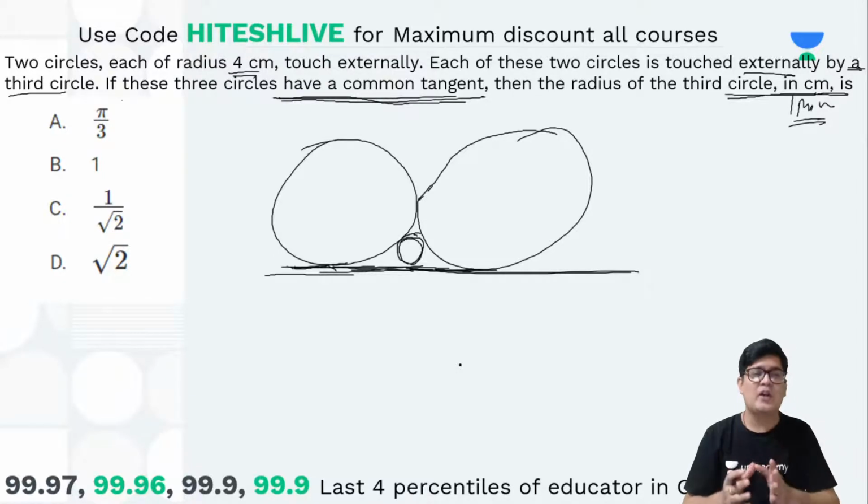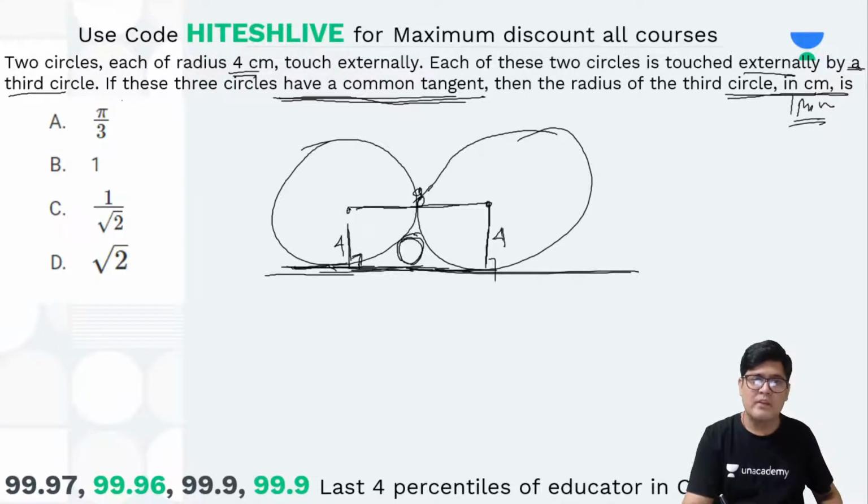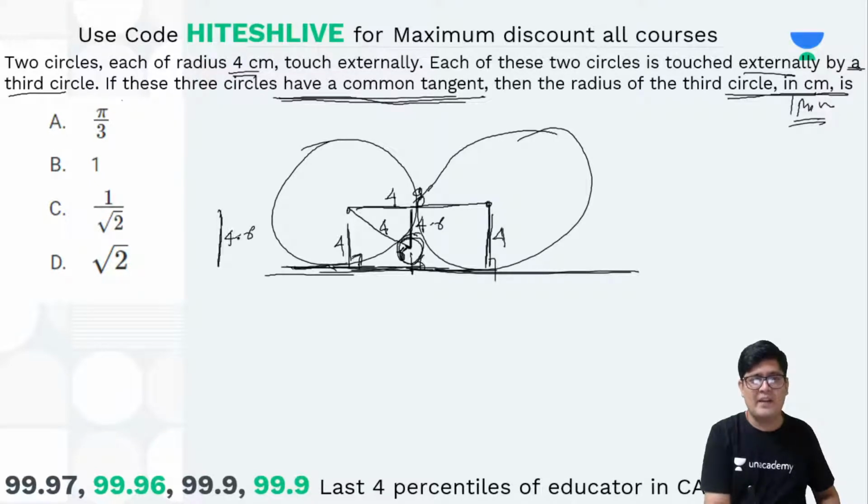overlaps, always try to put radius in right angle triangle format. See, from center to down, this is going to be 4 units. From center to down, this is going to be 4 units. From center to center, this is going to be 8 units. What is the question? Radius of the third circle is to be found. Please pay attention now. If I join this center here, this is radius 4 and this is small radius r. That is the hypotenuse. Look at this. If the complete height is 4, and this is r, this becomes 4 minus r, and this is 4. So let me read out the diagram. I'm looking at a height of 4 minus r.